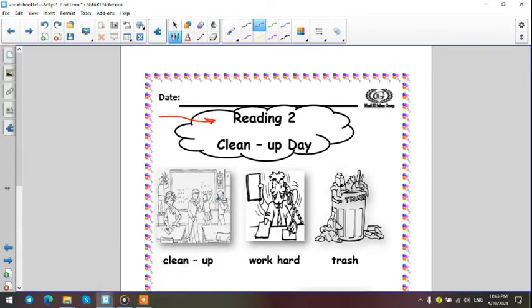Today we have a new lesson at Unit 9, Reading 2. Let's read the title, Reading 2, Clean Up Day. What does it mean, clean up, Jenny Wan? Clean up: to make the place clean and tidy. Clean up day is the day that we will clean a place.